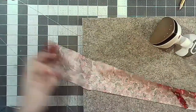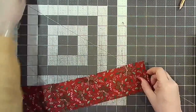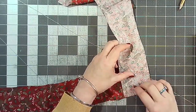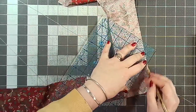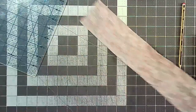Oh, I'm going to have to put the other one on. Sorry, guys. I'm going to have to do this one because I can't show you how to finish the binding otherwise. There we go. Just put this one on as well. And then I want to show you the whole thing.